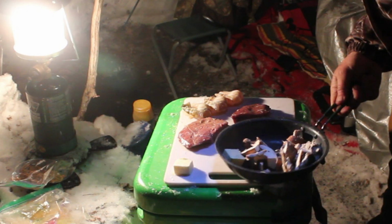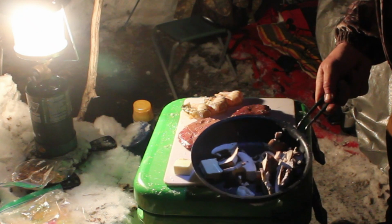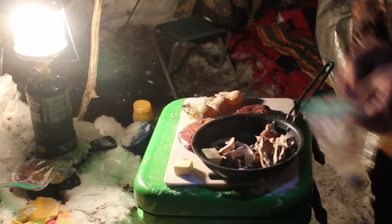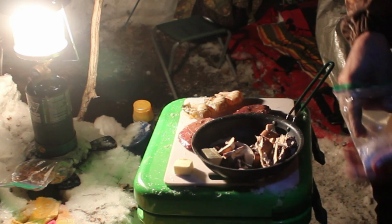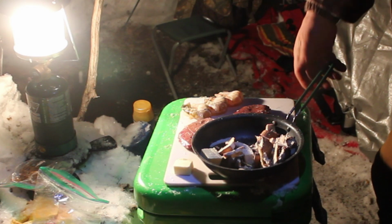Okay, so dinner time. So I brought in some cremini mushrooms, and very, very simple. Butter, cremini mushrooms, my little salt, pepper, and garlic powder. Boom. And we're gonna put those on the fire.